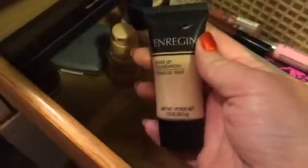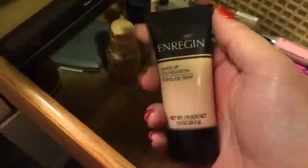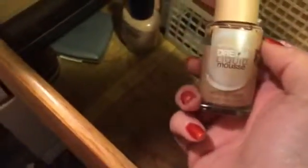And I have a bunch of my foundations down here. This is one from the Dollar Tree. I was going to get rid of it, but I really want to do another video just giving it an honest shot, like actually using primer with it and actual concealer and see what it does. I know by itself on the face it's not that great, but I'm thinking with concealer and such, it might do okay. And then I just have a bunch of foundations down here that I haven't used yet.